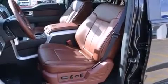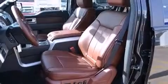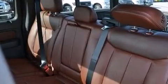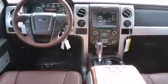Top features include a split folding rear seat, a tachometer, variably intermittent wipers, and remote keyless entry. Audio features include an AM/FM radio and 4 well-positioned speakers.